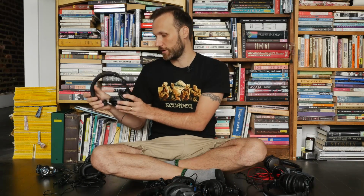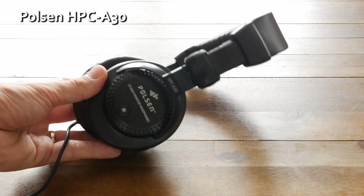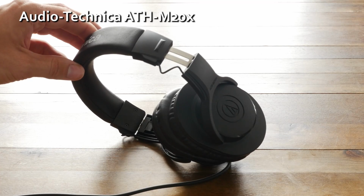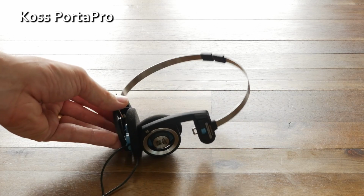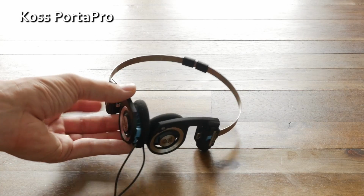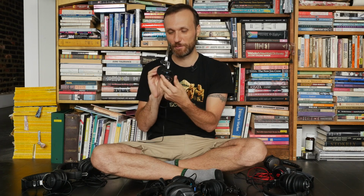And then here I have the cheapest range, which includes the Polsen studio monitor headphones, the HPC-A30 model. I also have another set of headphones from Audio-Technica, but these ones are the M20x model. And I also have these really interesting ones, which I like to call the back to the 80s headphones. These are from Koss, and the model is, I believe, just PortaPro. Very unique headphones. It's literally like you time traveled from the 80s and took a pair of headphones with you.